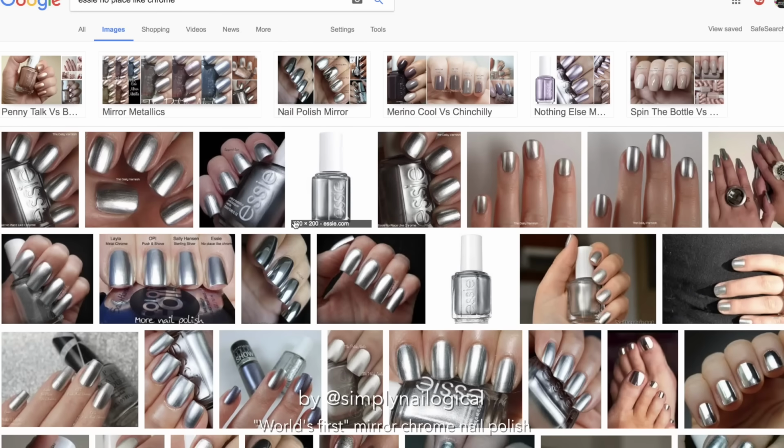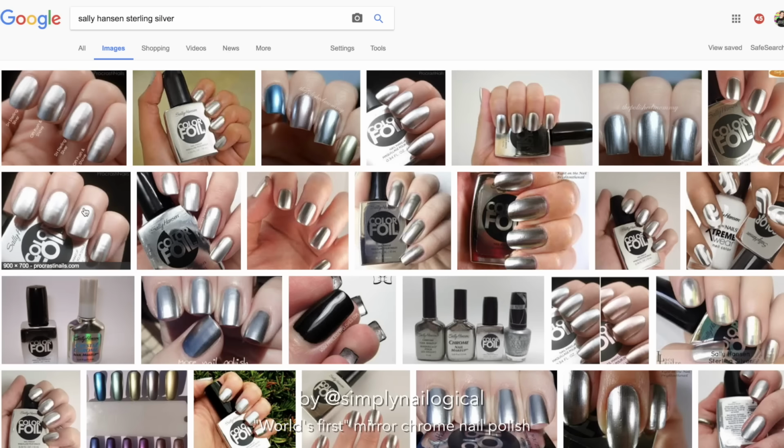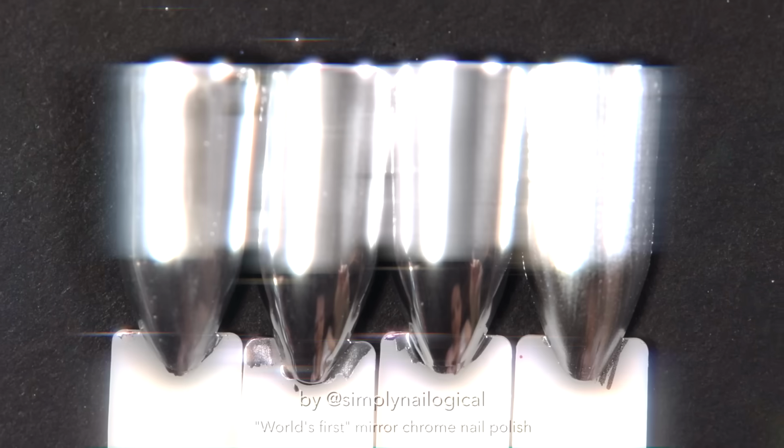There's so many other polish brands that have also made polishes they've called chrome, but really they're kind of like dull chrome. It's not real mirror chrome. Until now, it seems. Check out my dance moves.